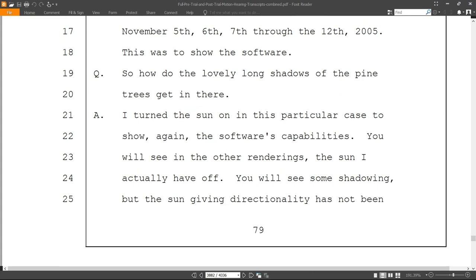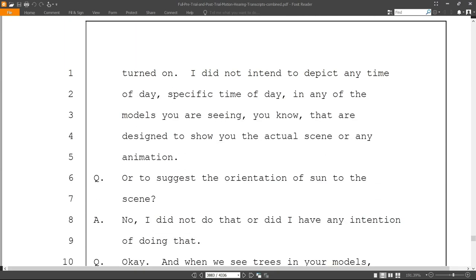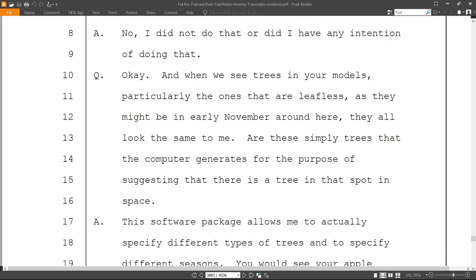So how do the lovely long shadows of the pine trees get in there? I turned the sun on in this particular case to show again the software's capabilities. You will see in the other renderings the sun I actually have off. You will see some shadowing, but the sun directionally has not been turned on. I did not intend to depict any specific time of day in any of the models you are seeing that are designed to show you the actual scene or any animation, or to suggest the orientation of the sun to the scene. No, I did not do that, nor did I have any intention of doing that.